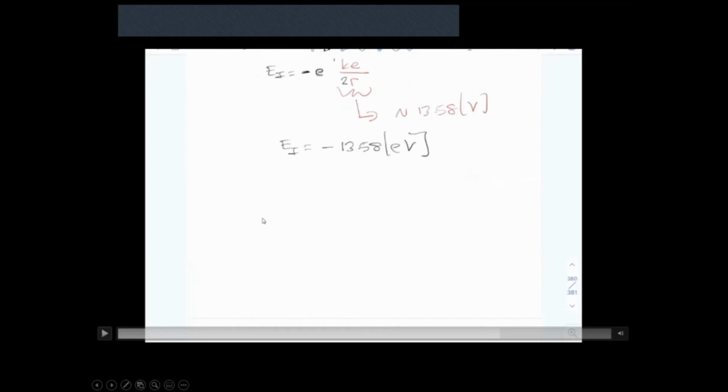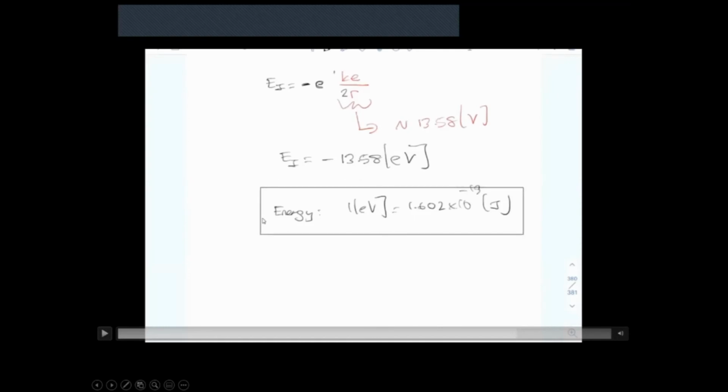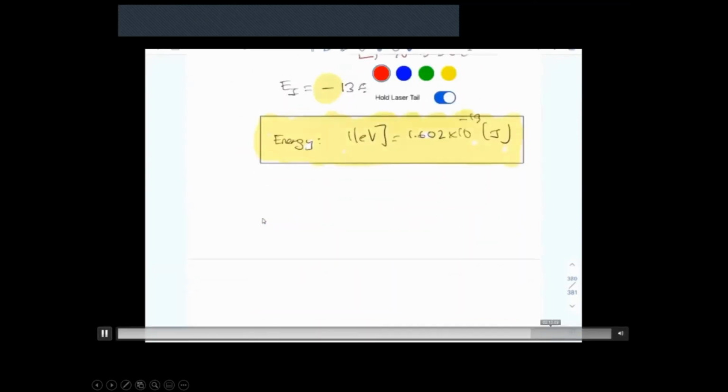Or you could have just plugged in the numbers and come up with an expression in joules, and then converted into electron volts. Okay, we're slightly over time, I just want to finish this up. So either you would do it in the weird sort of way that I did it, or you would have just computed a number in joules and then converted it to electron volts using this expression. Either way, it works out.